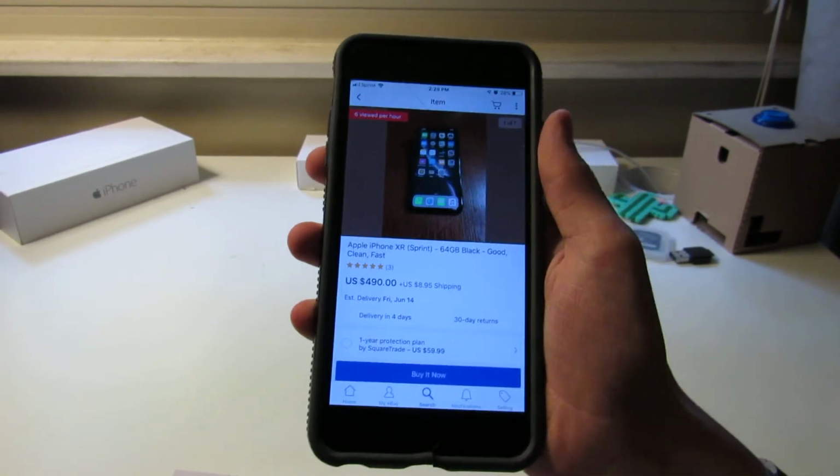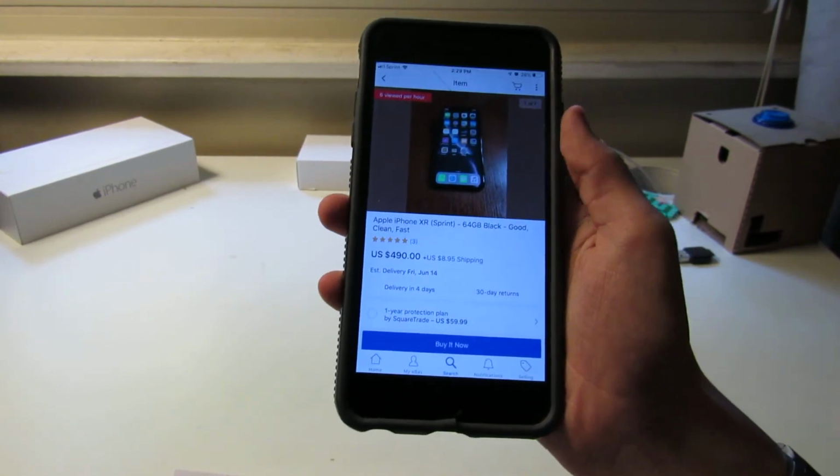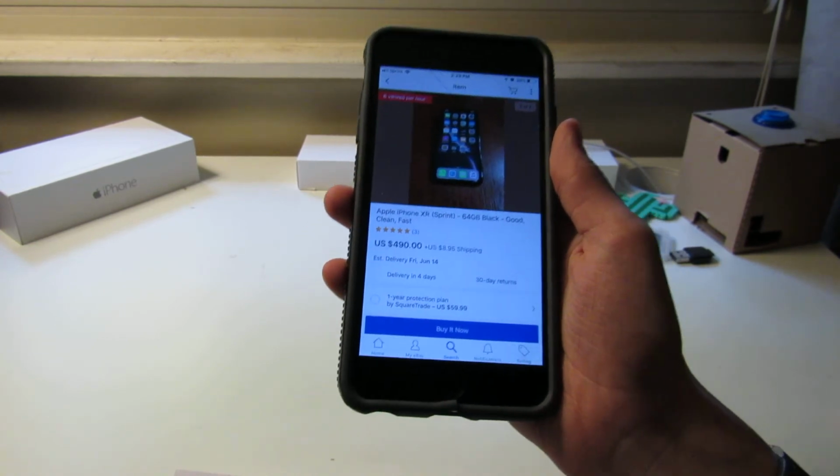But take into consideration all these details I shared, and decide whether you want to keep the same phone, or upgrade to maybe a little bit older or a little bit newer phone.